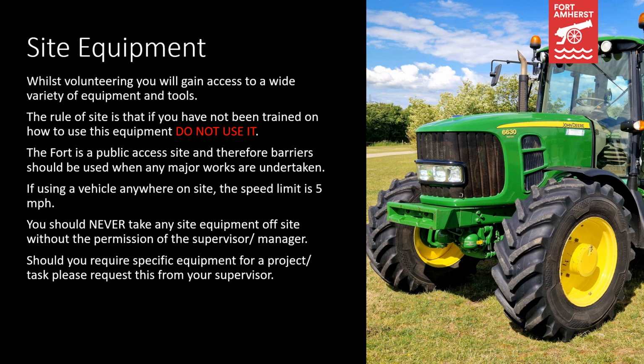Whilst volunteering, you will gain access to a wide variety of equipment and tools. The rule of thumb is that if you have not been trained on how to use this equipment, do not use it. The fort is a public access site, and therefore barriers should be used when any major works are undertaken.